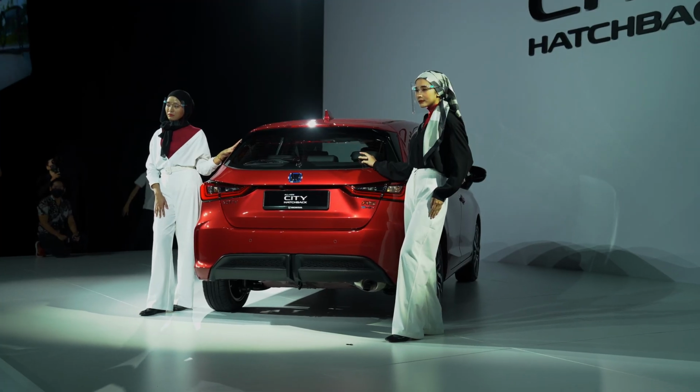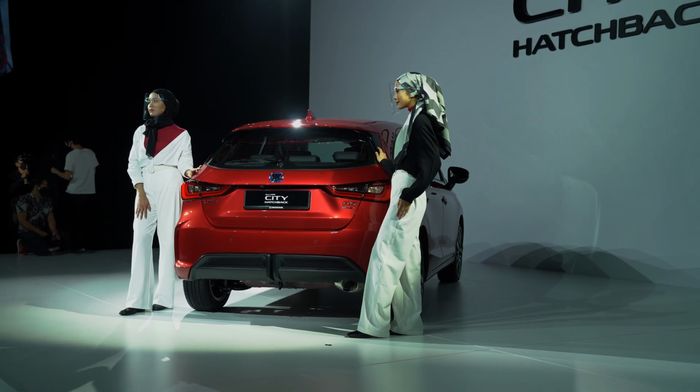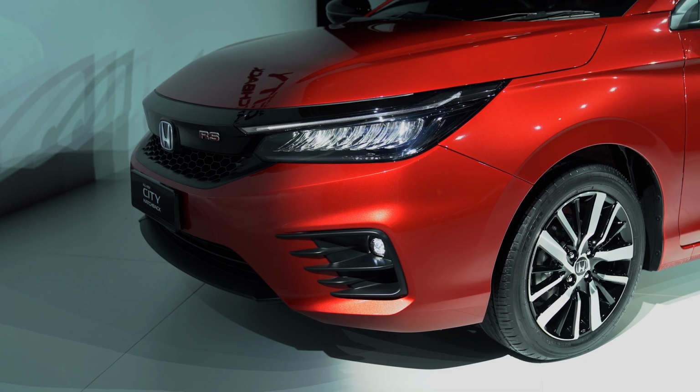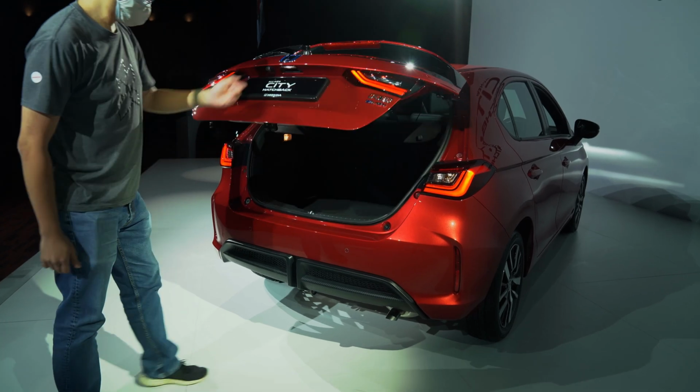Like the name implies, this is essentially the hatchback version of the Honda City, and this will replace the Honda Jazz in the Southeast Asian market. In terms of design, it looks identical to the Honda City sedan version, except that you get a 5th door instead of an extended boot.